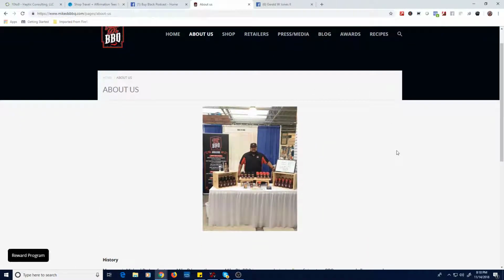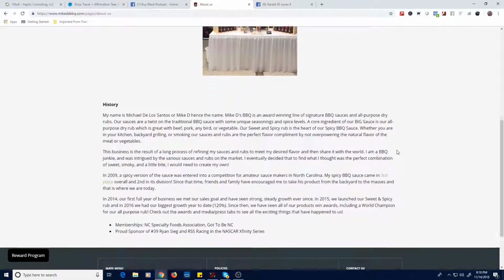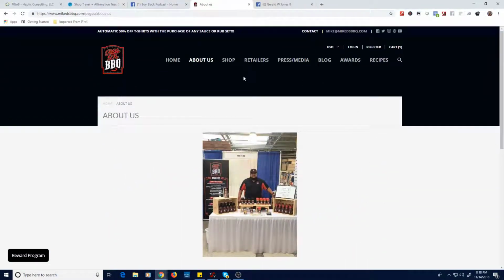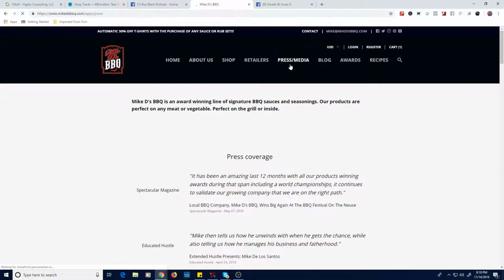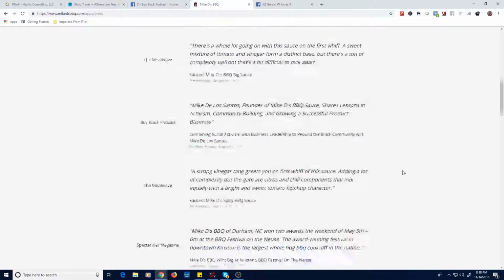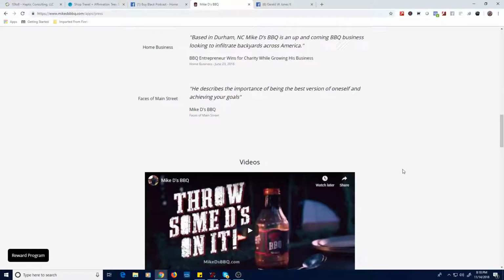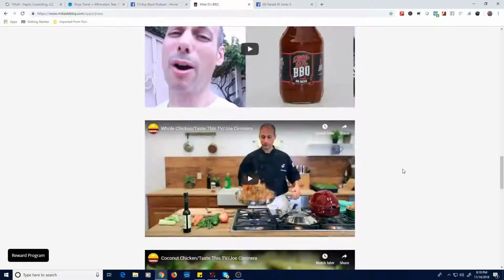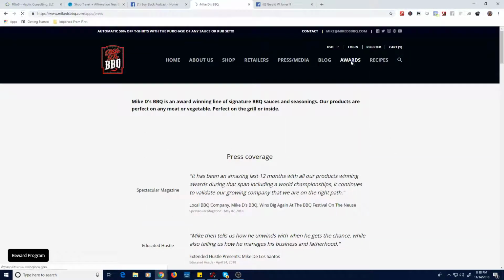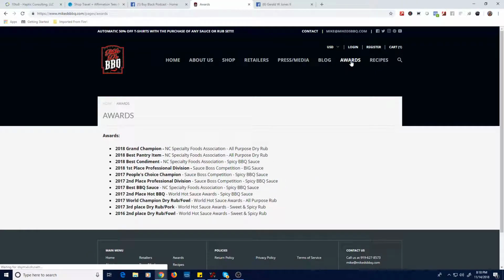Press and media mentions, that's great. I see that you have a blog started. Awards, which is good because I know that the barbecue field, like that's a big deal. The fact that this is award-winning sauces and rubs, that's a big deal. So congratulations to that. And then recipes, that was actually a suggestion I had, but I see you already have it up here. So if you could add some more recipes, that would always be good.